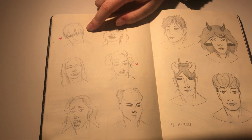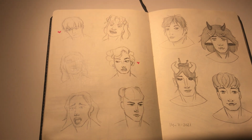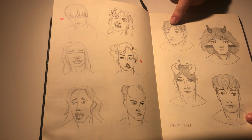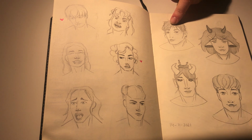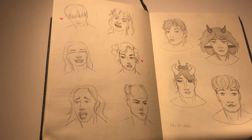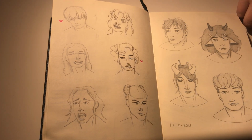I really like how this one came out. I think this is the only one I didn't use a reference for, to be fair. But whatever. These two are random guys. This one, for some reason, looks like Mino from Shiny. Again, unplanned, my bad. Mordecai, my D&D OC, and Desmond. This one also looks like Mino from Shiny. Bruh.